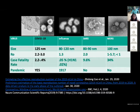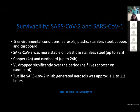So in terms of survivability, this paper was published in the New England Journal. It was an experimental study looking at SARS-CoV-1 versus SARS-CoV-2 and how are they different, because clearly their infectiousness and the time of infection range is different. So what they found under different environmental conditions is that SARS-CoV-2 is fairly stable on plastic and stainless steel up to 72 hours. And we know this about viruses.